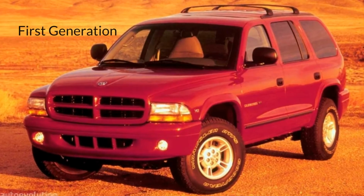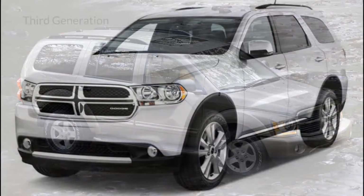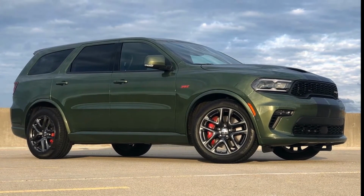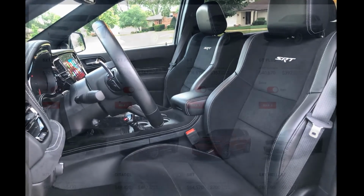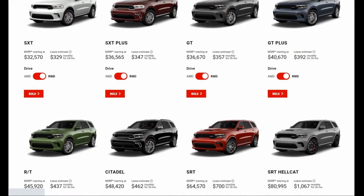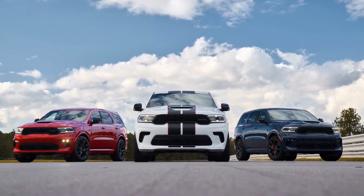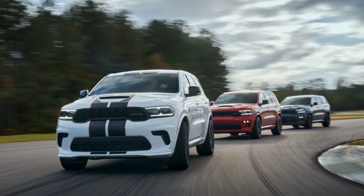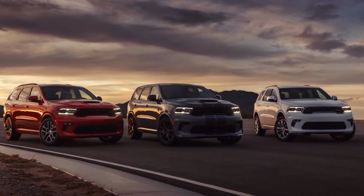The Durango first came to market for 1998 and has seen 3 generations. The current generation debuted for 2011 and hasn't changed much aesthetically since then, but new for 2021, Dodge has given it a slight refresh outside, updated the inside, and added more power. There are 8 different trim levels available with starting prices ranging from about $32,500 up to the $81,000 range. Trim levels include the SXT, GT, RT, Citadel, SRT 392, and SRT Hellcat, each offering a slightly different Durango experience. This review will focus primarily on the SRT models.